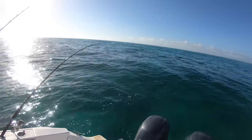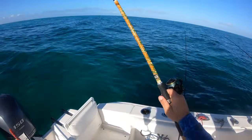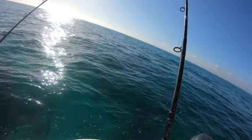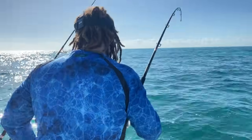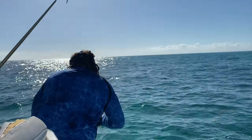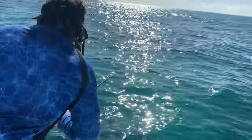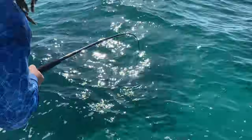Got him. I'm on. Double header here. Hold this one. Big boy. We need the gaff for this one. This is a big mutton, man. Be careful. This is a big mutton. Need the gaff.